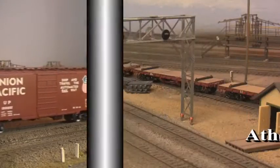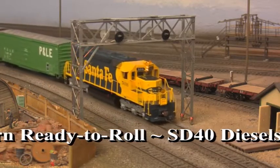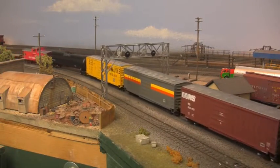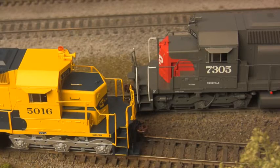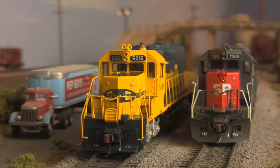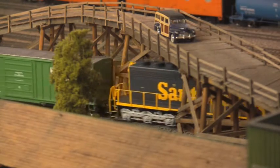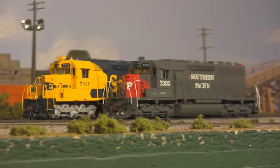First up, SD40 diesels with full digital sound. Built with many road-specific details, including rooftop strobe lights for Santa Fe units and oversized pilot plows for the Southern Pacific, realistic lighting, freestanding grab irons, see-through grillwork, and a 5-pole motor with dual flywheels are all standard equipment for this up-and-coming line of low-cost, feature-heavy power from one of the oldest manufacturers in the modeling game.